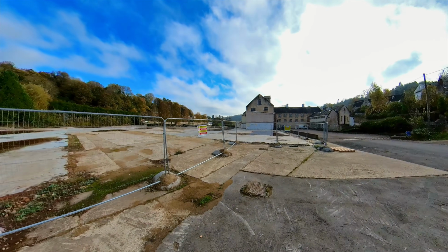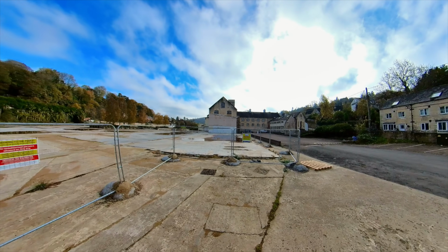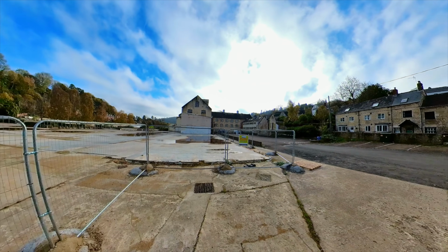So I'm just at Brimscombe Port, which is on the Thames and Severn. As you can probably see, it's a derelict site now.